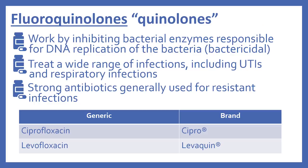Next are the fluoroquinolones, or they're sometimes just referred to as the quinolones. These work by inhibiting bacterial enzymes responsible for the DNA replication of the bacteria, and they are bactericidal. They treat a wide range of infections as well, including UTIs and respiratory infections. And the fluoroquinolones are generally strong antibiotics used for resistant infections. And in the top 200, there's ciprofloxacin, which is Cipro, and levofloxacin, which is Levaquin.